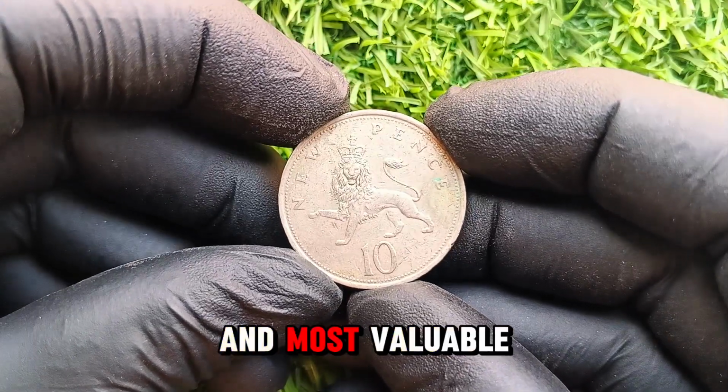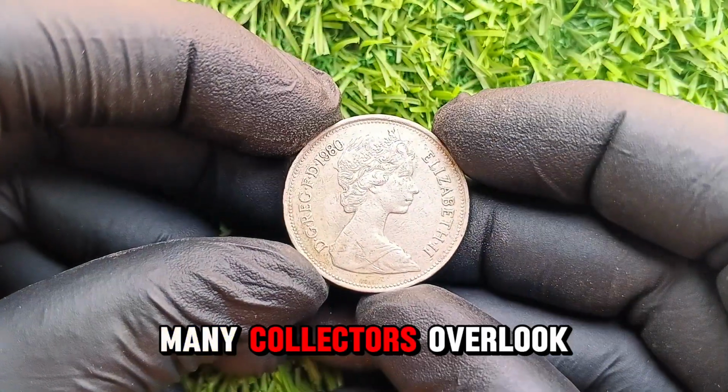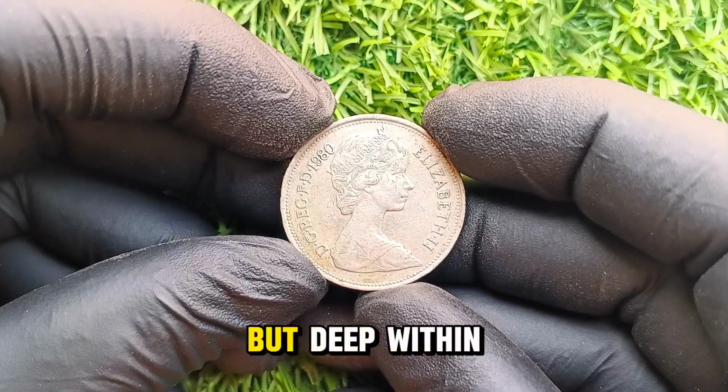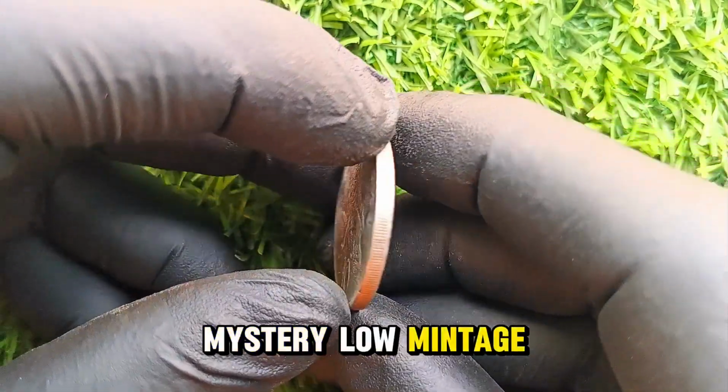One of the rarest and most valuable small-denomination coins ever minted. Many collectors overlook it at first glance, mistaking it for an ordinary coin, but deep within its design and background lies a story of minting mystery, low mintage, and hidden treasure.